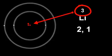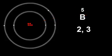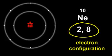We've just built atoms of the first 10 elements on the periodic table. Each one has a different number of protons and electrons, and a different electron configuration too. As you learn more about atoms, you will discover that these elements are what they are because of these protons and electrons, and how they were put together.